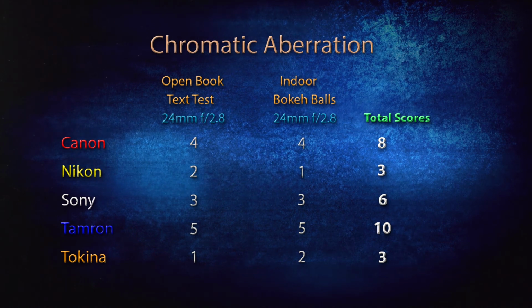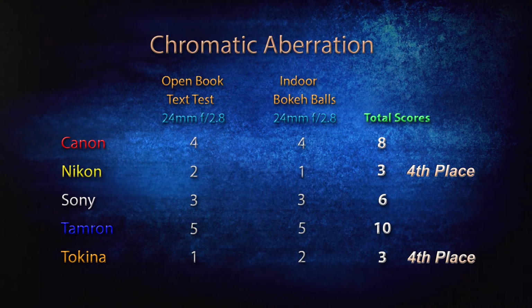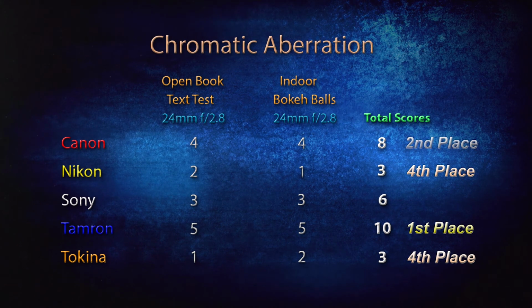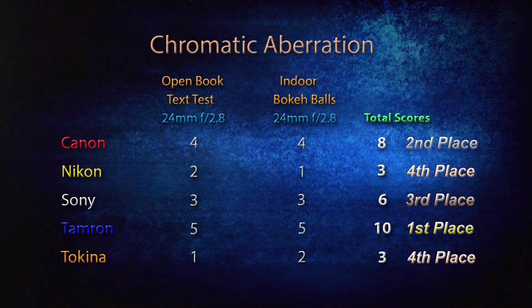The Tamron still looks quite clean around the edges of these bokeh balls, while the Nikon fringed quite a bit of green on the left side and orange on the right side of the balls. So in summary of the chromatic aberration test, last place was a tie between the Nikon and the Tokina, while the Tamron got a perfect score of 10, as it handled the color fringing really well.